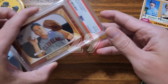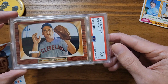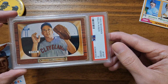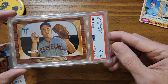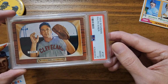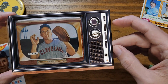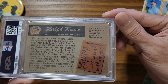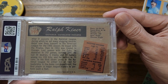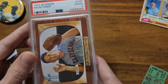Next up, 1955 Ralph Kiner. Love this card. The 55 Bowmans are awesome. This one's very funny, like what he's doing in the TV. I always found this one to be a great one. And this Ralph is coming in at $15.64.